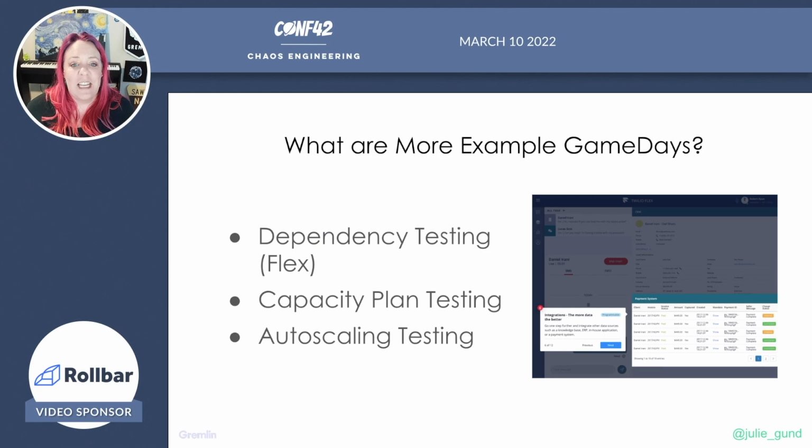So here are other examples of game days. You can look at dependency testing, capacity plan testing, and auto scaling testing. Capacity planning is an interesting one because we've seen outages when folks tried to scale up during a peak traffic day and they actually didn't have the limits set correctly. They weren't even allowed to do that. They didn't have the permissions set up. There were caps and they just couldn't scale. So that's a bad situation. And you definitely want to test that your caps are not in place in a bad way that impacts you. These are things that you're thinking through when you're going through these game days.